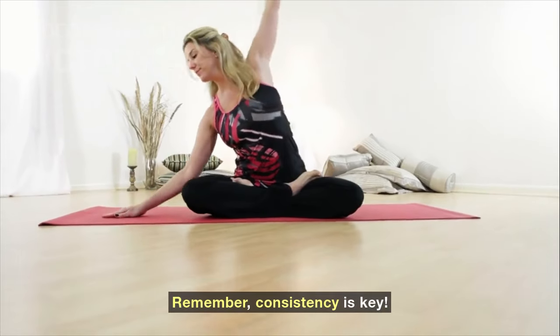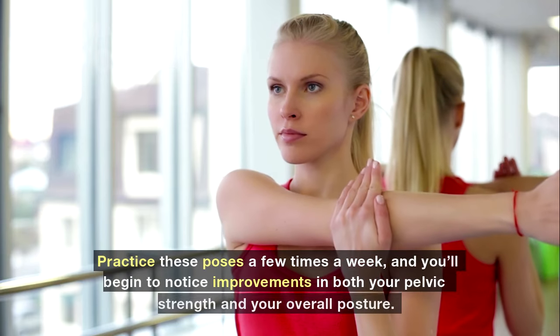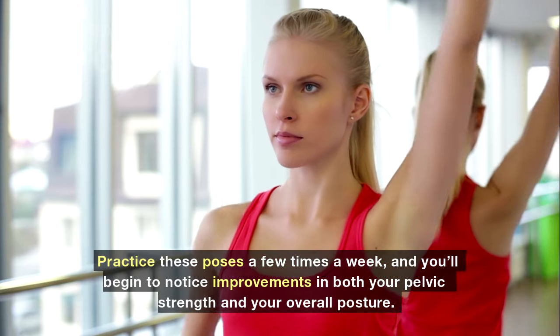Remember, consistency is key. Practice these poses a few times a week, and you'll begin to notice improvements in both your pelvic strength and your overall posture.